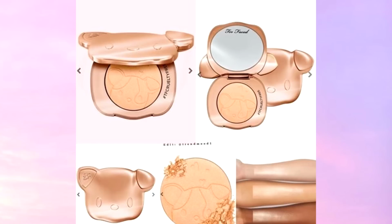But I'm considering buying this highlighter just for the sole purpose of them donating that money. And it's adorable. I don't really know if I would love it because I'm not really the hugest fan of a champagne highlight, believe it or not. I like me some weird multichromatic highlights. But it's really, really cute, and it's going towards a great cause.